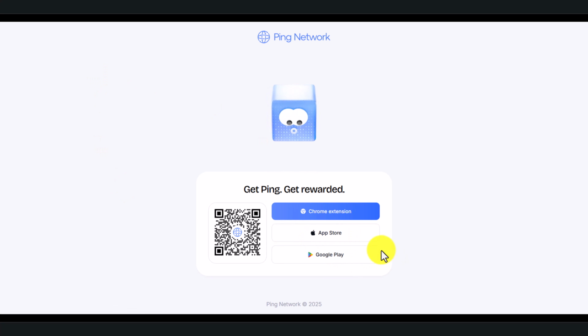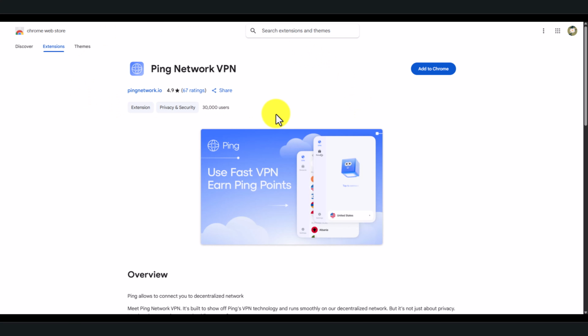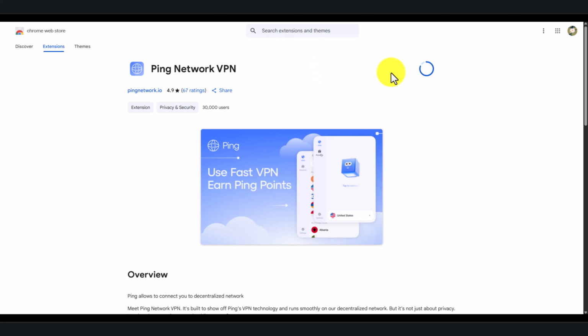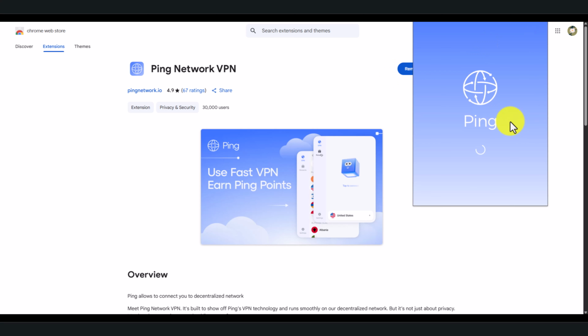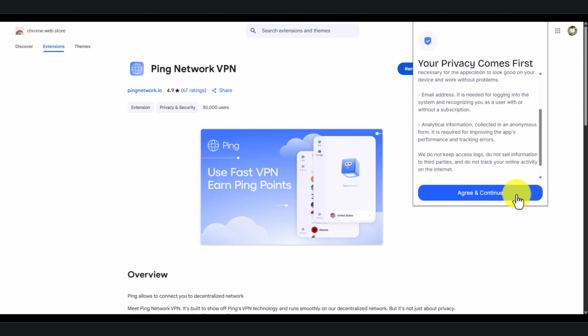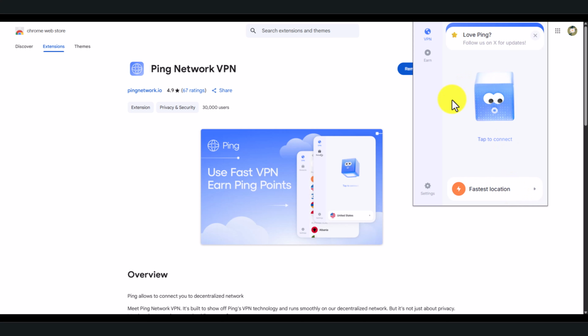So here I'll choose Chrome extension. Here is the extension and it already has 30,000 users. So download and install the extension. And after that, open the extension. Now click continue and then agree and continue.